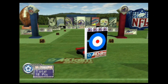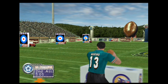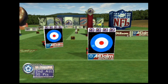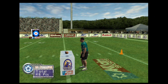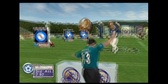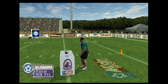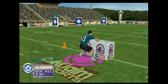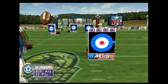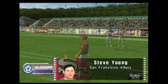Dan Marino steps up to throw. Decent throw as he strikes the outer ring for 18 points. And he manages to hit the outer ring for 30 points. Great throw, and he nails the bullseye for 60 points. And he manages to hit the outer ring for 12 points. At the end, coming up next in this event is Steve.